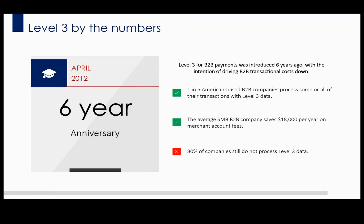Now, level 3 is a program that was put in place in about 2008, where Visa and MasterCard offered to lower the rates in half and sometimes even lower than half to merchants that were processing, within the continental U.S., any business-to-business or business-to-government transactions. The average savings, ladies and gentlemen, if you haven't been looking at the PowerPoint, and I won't torture you with too much of a PowerPoint, take a look at it now, because the average savings is $18,000 per year.